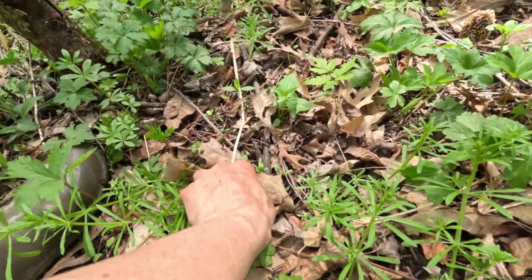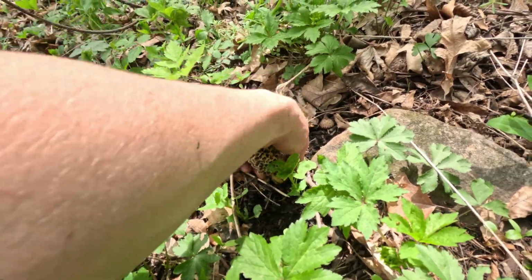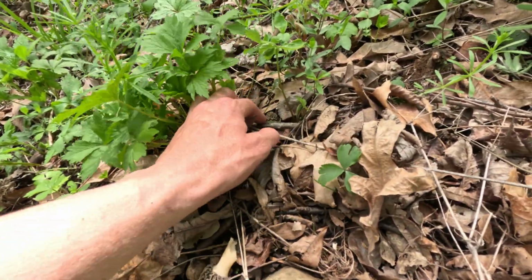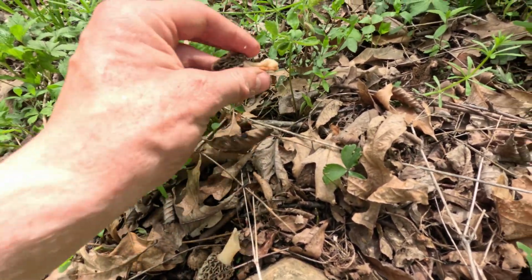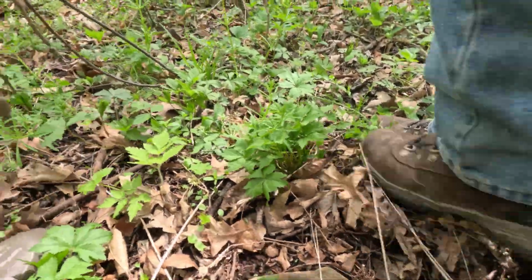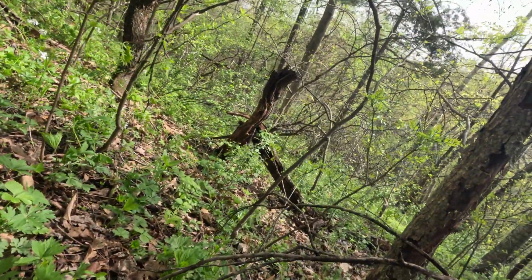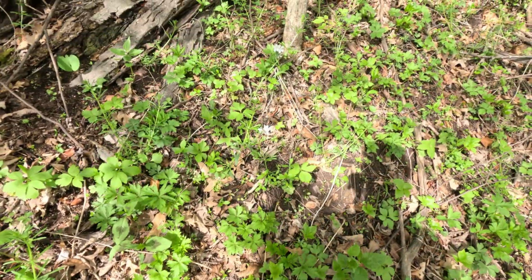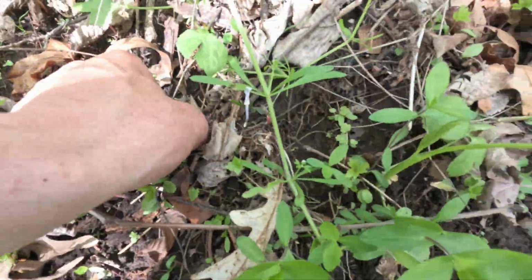One here. And one right here. Oh, I see another little guy. Just barely seeing. Just came up. Down here, you go up there. So now I'm working up in between the two elms. And there's some in between.